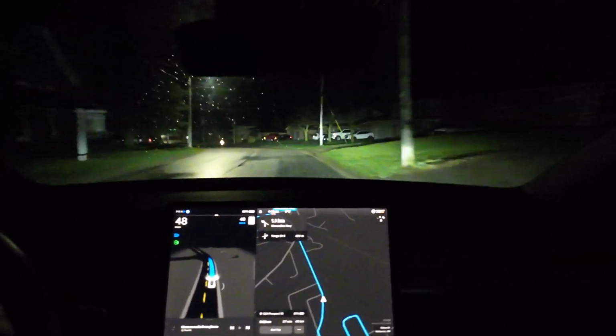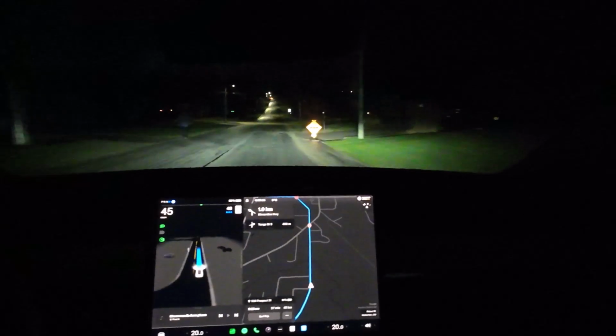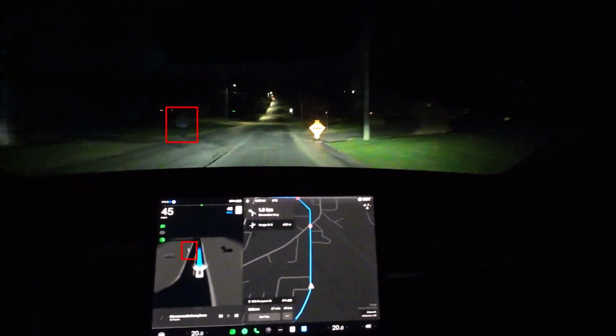The Tesla definitely saw this pedestrian before I did. He was really hard to see in the dark and was wearing dark clothing, so I was really impressed when it picked him up as quickly as it did.